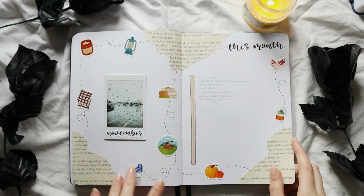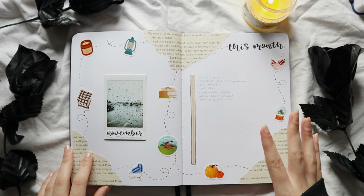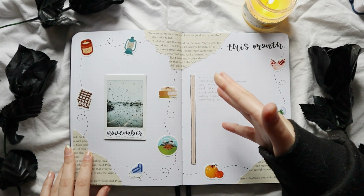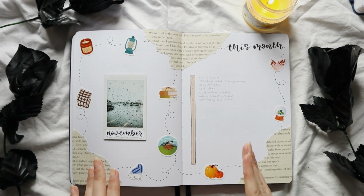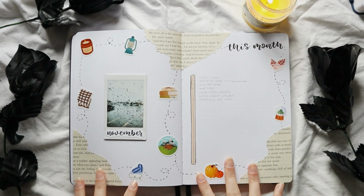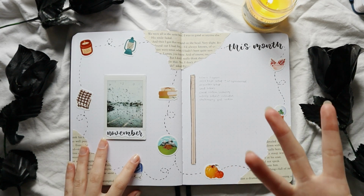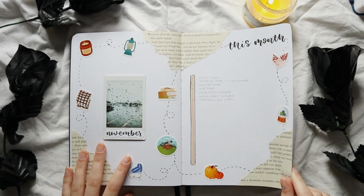So I did my cover page, my to-do list for the month, and as the months went by in this year, I had less stuff on my monthly spread. That's what I've been noticing, because I got busier but I had less things to do. I know that doesn't really make sense, but the things that I had to do were just so full that I had less things to do, but they were more time consuming. That's kind of how I can explain it. So I had less things in my to-do list.